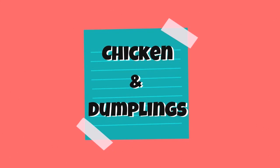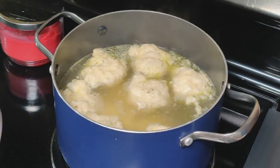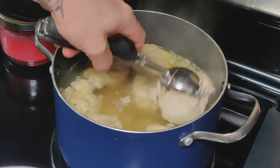On this night, we had chicken and dumplings, which was perfect after a day spent playing in the snow. I didn't film much of it, but I'll leave our dumpling recipe down below.